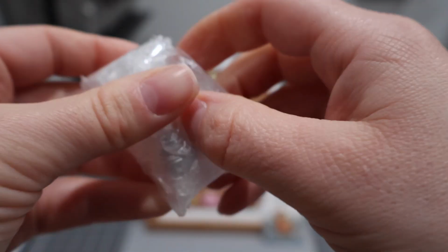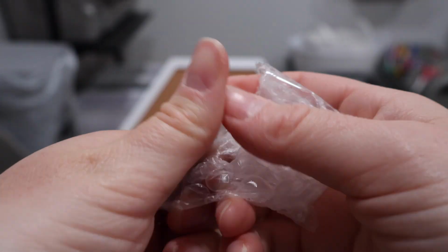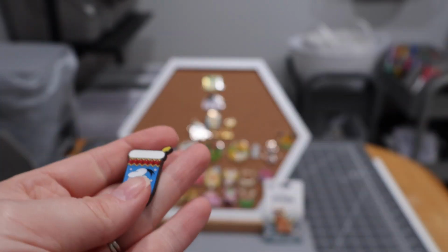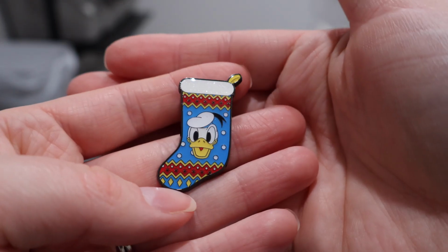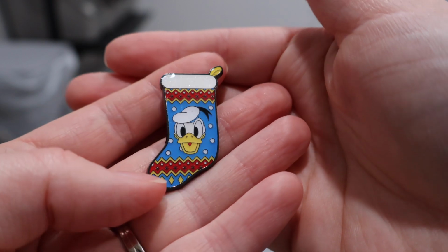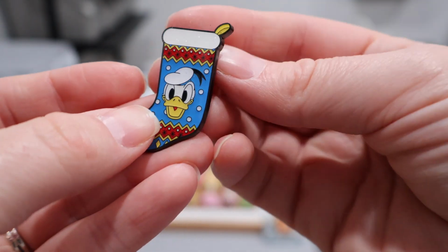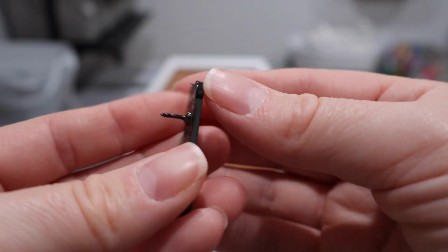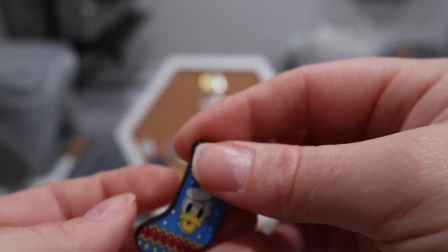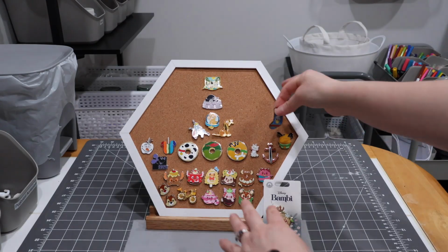Very impressed. Oh wow, really well packaged. I will never complain about it being hard to get a pin out because I always appreciate them being so well wrapped. There is Donald. This stocking set is complete now. I don't think all of them will have arrived for today's video, but 2 more adding to the 2 that I already have, and then there are 2 more that should be coming in the mail soon. So excited. I love this little set. They're beautiful, beautiful Loungefly pins.